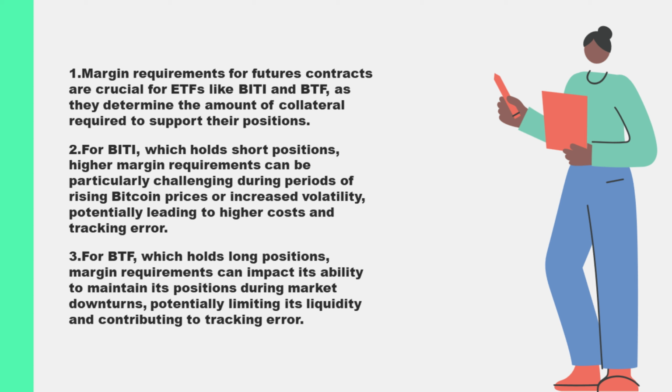Higher margin requirements mean that more of the fund's capital is tied up in maintaining its futures positions, which can reduce the fund's flexibility and potentially lead to a higher cost of managing the fund. Additionally, if BITI is forced to liquidate positions to meet margin calls, this could result in further losses and contribute to tracking error, where the ETF's performance diverges from its target of delivering the inverse of Bitcoin's daily performance.